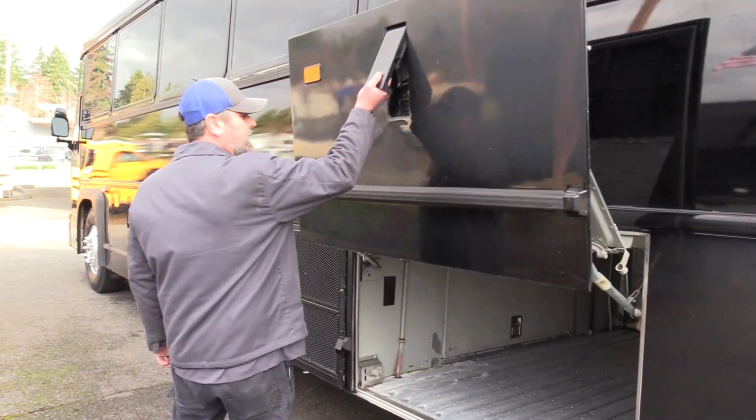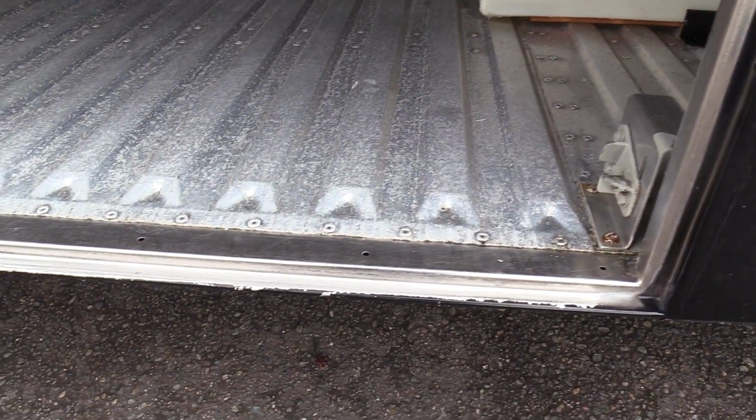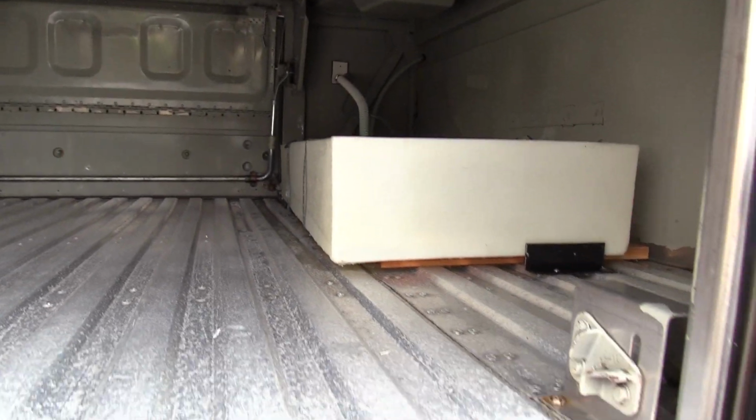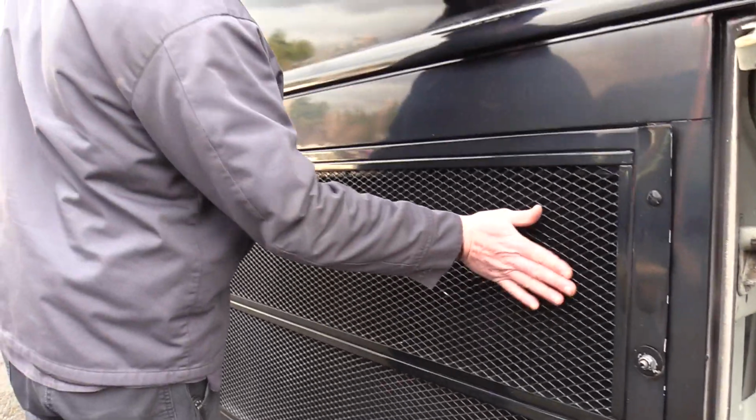Let's open these up. Check out this. And we're going to open up all of these. All right. There's that extra water tank down there that's been added. Behind this mesh door right here, AC fans and condensers.